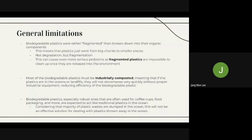into the environment. Also, most of the biodegradable plastics must be industrially composted, meaning that if the plastics are in the oceans or landfills, where plastics are most prevalent, they will not decompose very quickly without proper industrial equipment, which significantly reduces the efficiency of those plastics.